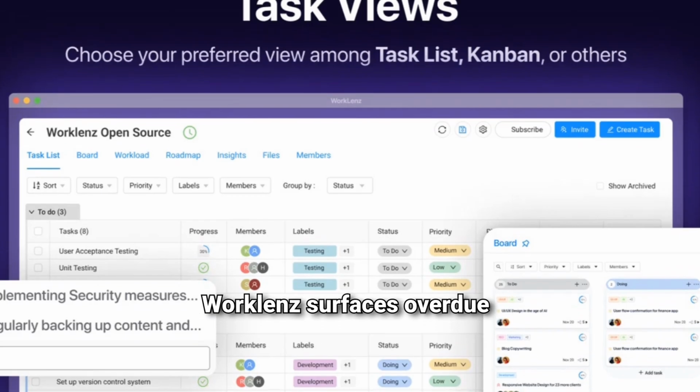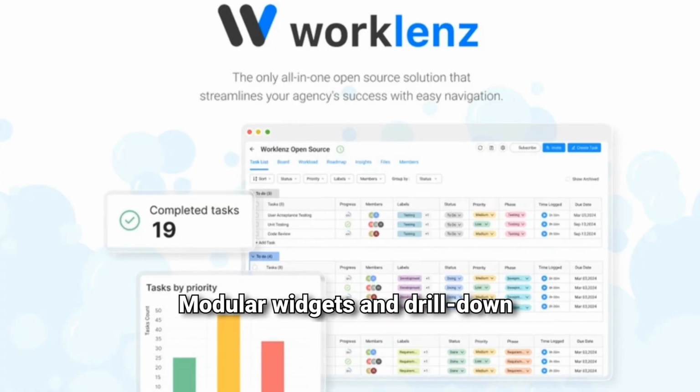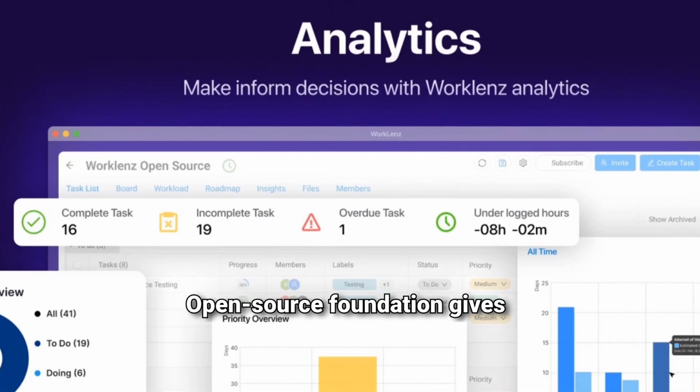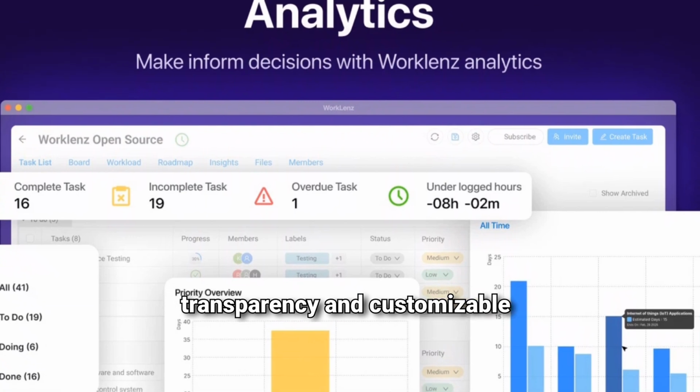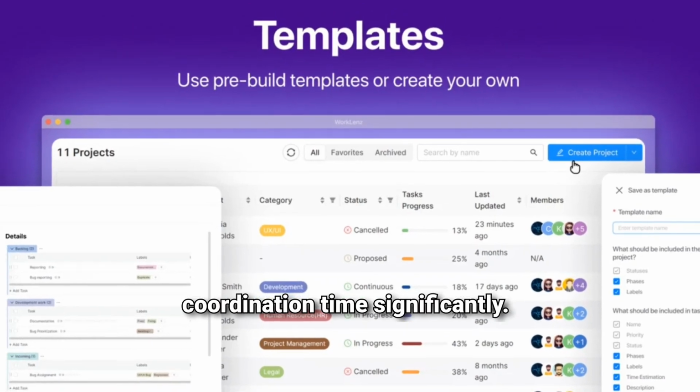Worklenz surfaces overdue alerts, underlogged hours, and priorities instantly. Modular widgets and drill-down charts enable data-driven staffing decisions. Open-source foundation gives transparency and customizable flexibility for agencies. The interface cuts setup and coordination time significantly.